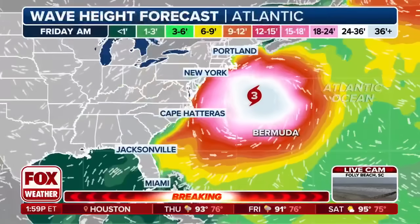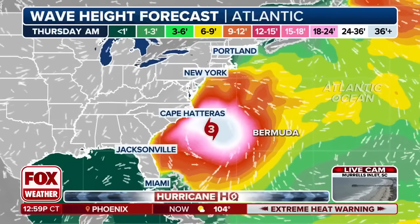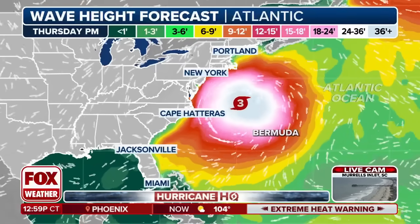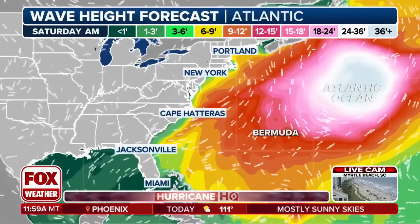Yeah, we're starting to get into the peak of the season. The biggest threat though for Erin is going to be the big waves, the beach erosion, the rip currents, the whole thing. Watch that forecast going into a major hurricane. Could be a category 3 by this time tomorrow morning and overnight tonight.